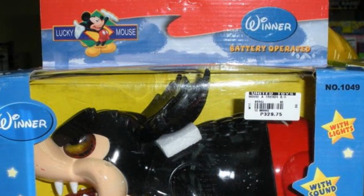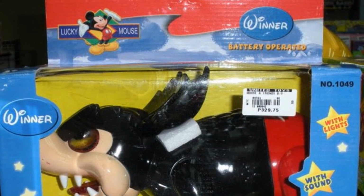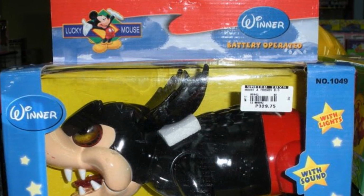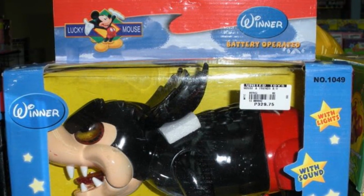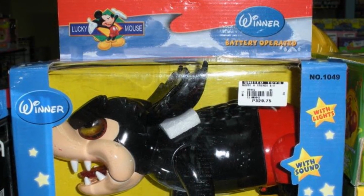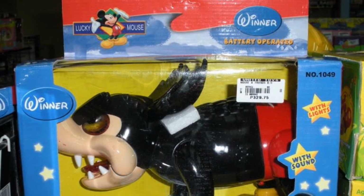Mickey Mouse, as we all well know this toy is clearly based on, is obviously Disney's mascot, and Disney's whole persona, its whole mission is to appeal to children and be safe and friendly and cuddly and warm and nice, and this is a complete inversion of that. This is the most horrific, evil version of Mickey I've ever seen.